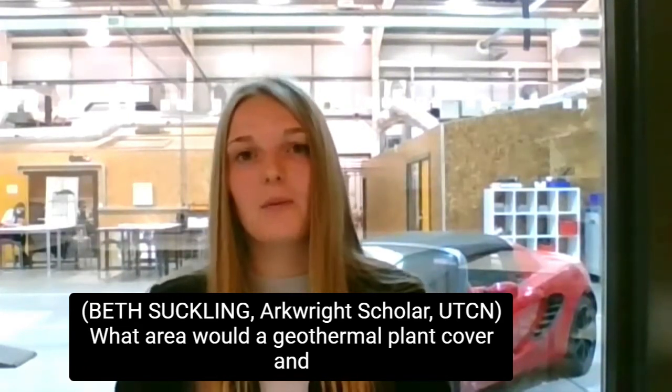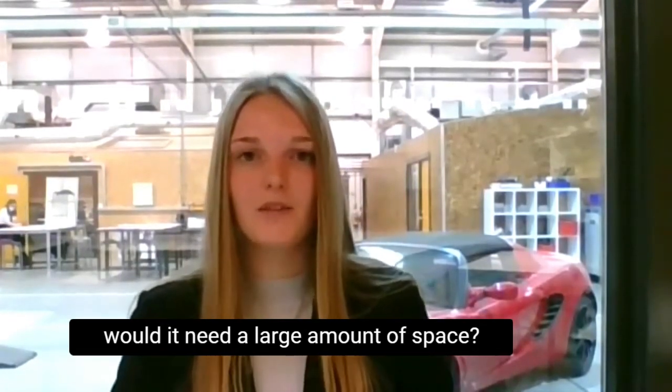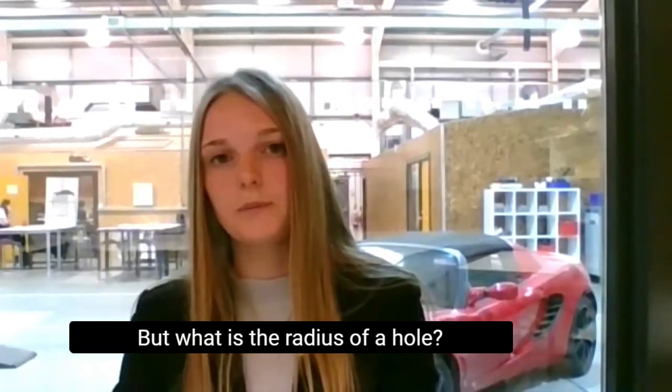What area would a geothermal plant cover? Because like windmills, they need a large amount of space. But what is the radius of a hole?